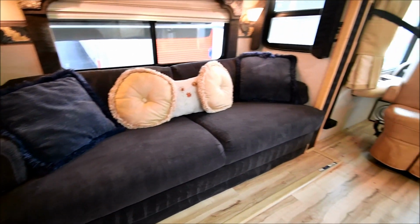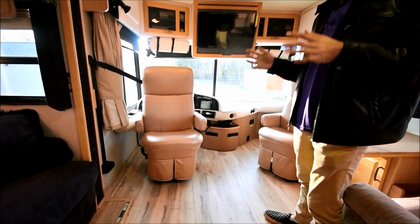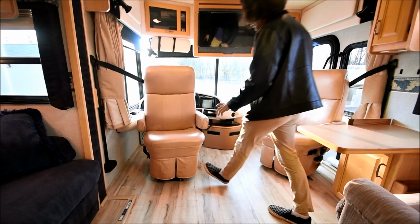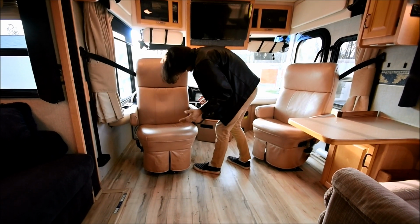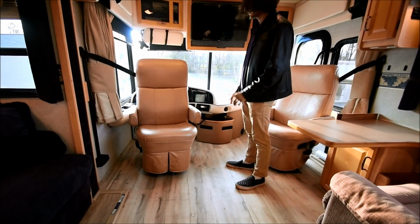Now both the passenger chair and the driver chair are swiveled around right now to provide more seating area for the living space, and the upholstery is in excellent condition on both of these chairs. There's no signs of tearing or anything like that. They're in superb condition. I would give them a 9.8 out of 10.